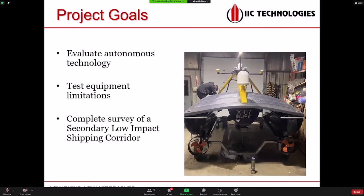So the goal of the CHS was to evaluate off-the-shelf autonomous technology in a real working environment and to test the equipment's limitations in a harsh northern place. This survey was more about testing the durability and the safety to extend the survey season, and was not an analysis of cost or efficiency. And in addition, they wanted to successfully complete a survey of a low impact shipping corridor of the world's largest freshwater marine conservation area.